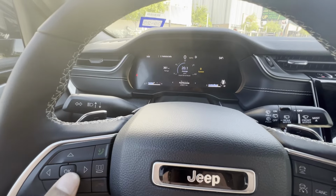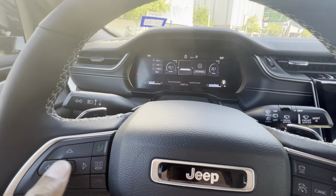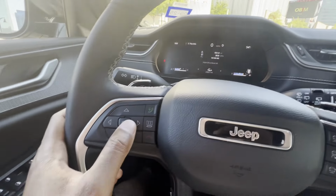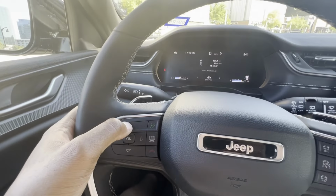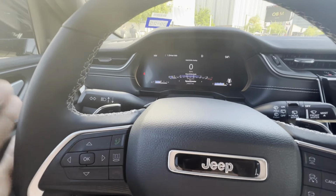You could click OK and it's going to go to that screen. It's really cool, like the apps button on your phone. You can see all the information. At the same time, you're also able to filter through everything by pressing the up or down button, so you can see that as well. This is going to be your main screen.